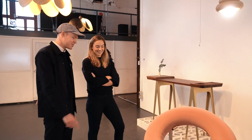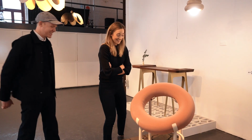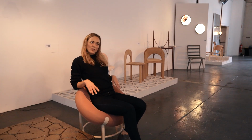This is Kathleen Prentice, a really young designer based in Melbourne. So this is a flocked donut. It makes me want to touch it and also hungry. Can you sit in that? Yeah, I've sat in it. You know, how much more comfortable do you need to be? Oh my god, that is really quite fun. And you can sort of recline in it a bit, as if you are at a pool.